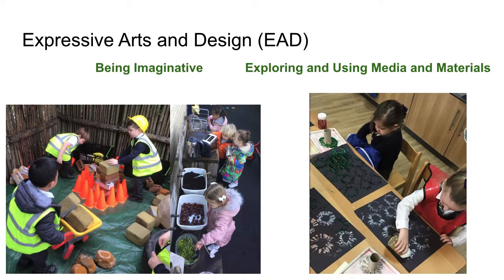And finally, we look at expressive arts and design. This includes being imaginative and exploring and using media and materials.